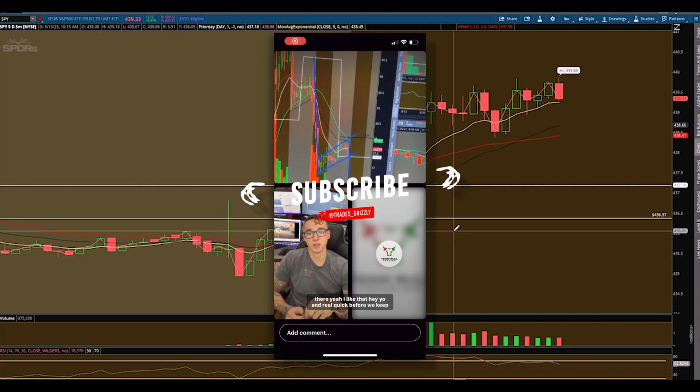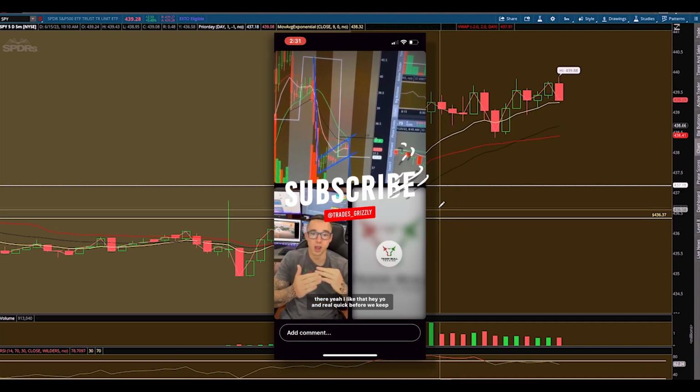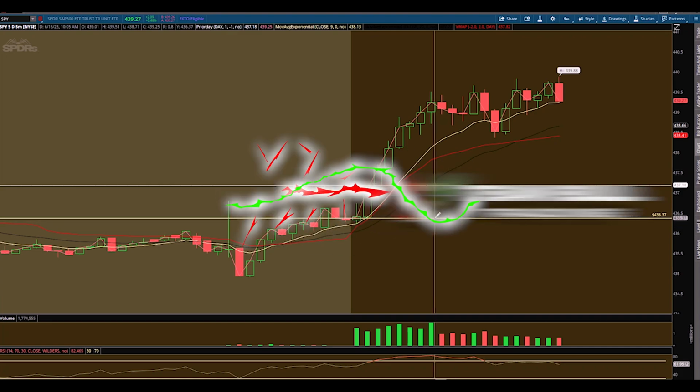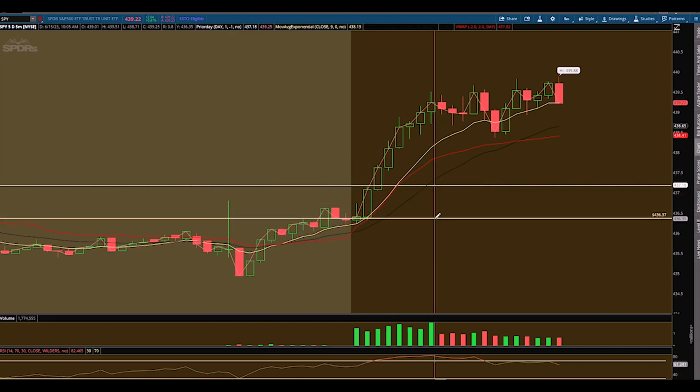Now, I want to point out I had a completely different game plan pre-market. I had a reject level at 436.37. I was going to watch for puts on SPY. That was my game plan. We have weakness, selling off. I want to see a pullback for a put entry at this nice area of confluence.